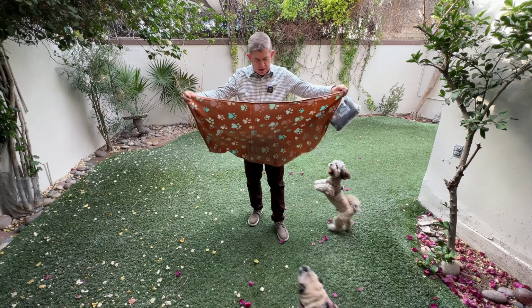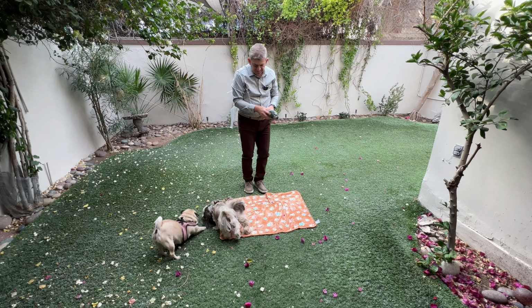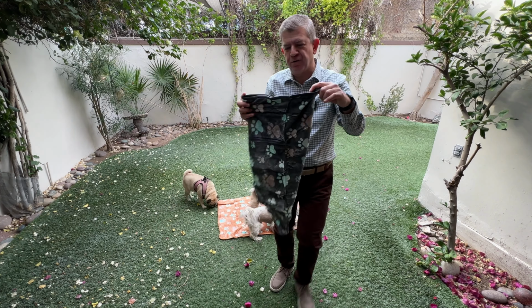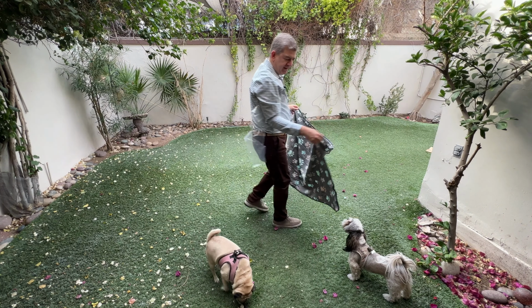This is a brown one, okay? And this is a gray one, okay? 41 by 31 inches. Okay, Milo took it.